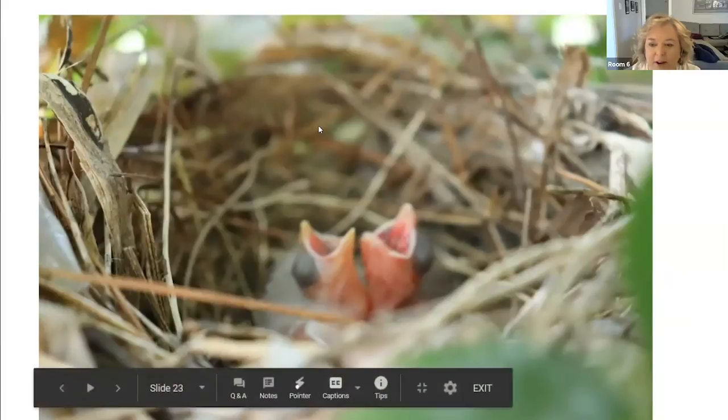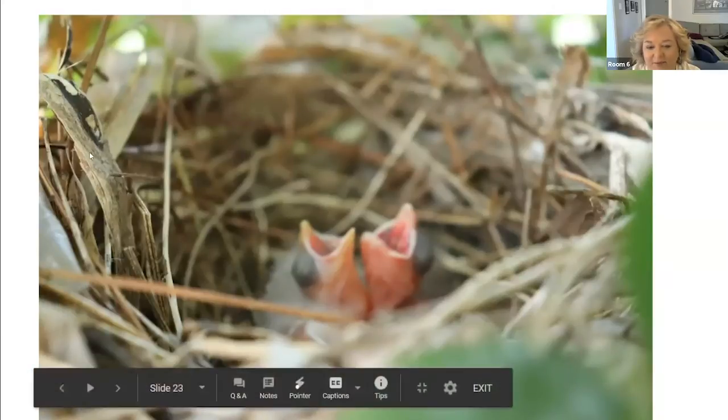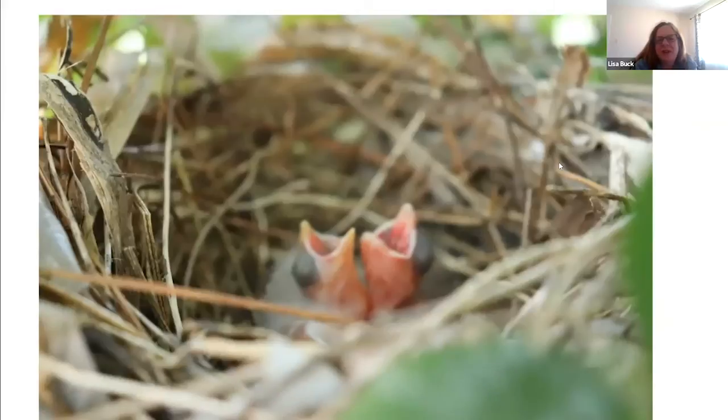And I feel blessed to have little critters in my garden. That's kind of why I do. It's a nice picture. Well, look, this part is in focus. I just didn't want to disturb them. I just wanted to kind of stick my camera in and snap a picture.